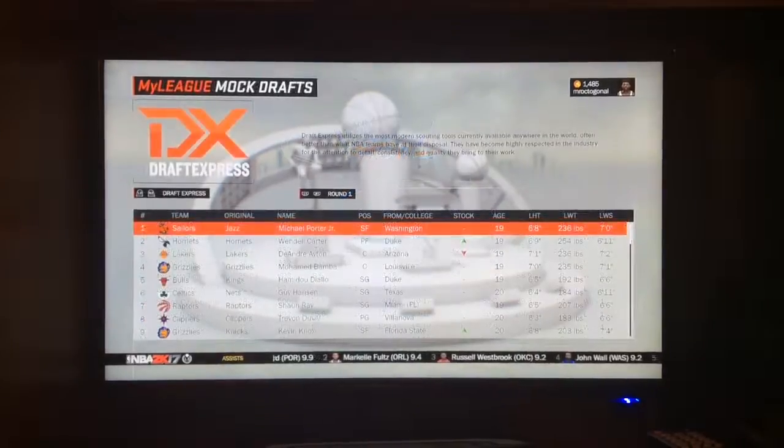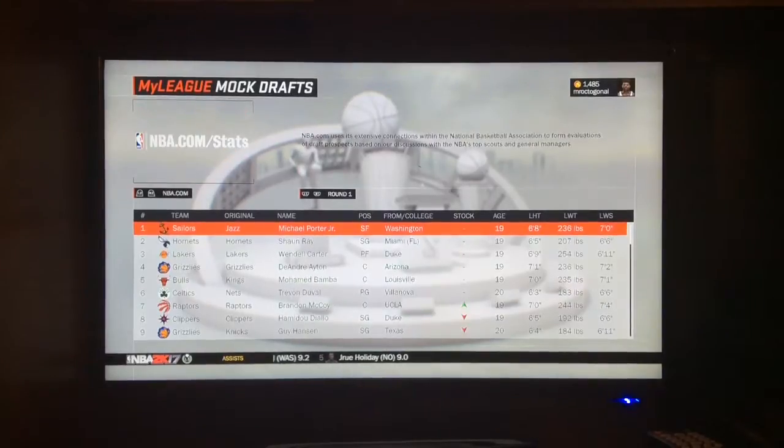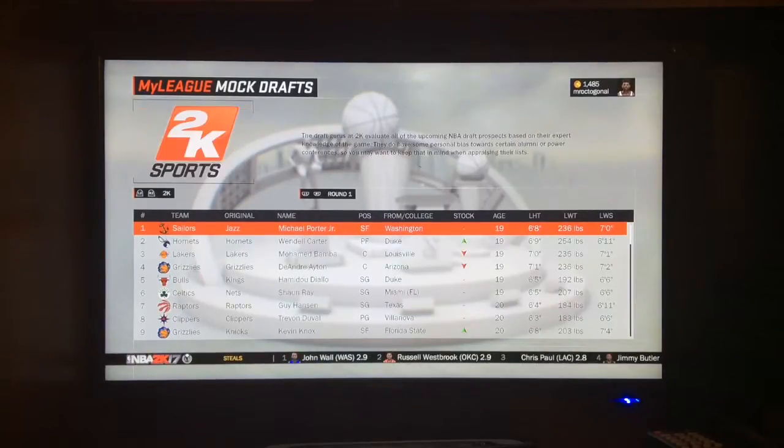And last but not least, we're going to look at some mock drafts. So this one, we have the Jazz's pick, which is supposed to be number one as of now. This one has us taking Michael Porter. This one has us taking Michael. They all have us taking Michael Porter Jr. from Washington. I believe he already declared he's going to Washington. So yeah.